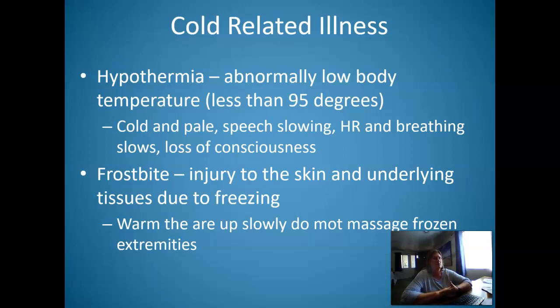Now, if part of the body has gotten so cold that it looks like it has frostbite, and when a person has frostbite, there's injury to the skin and the underlying tissues, they actually freeze. We need to warm the body up slowly. We don't do a lot of massages to frozen extremities, because if the blood cells in there are frozen, it can actually break the blood cells. So we do want to warm them up slowly and let it basically unthaw.